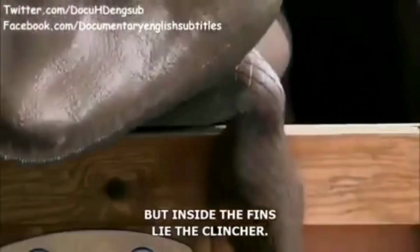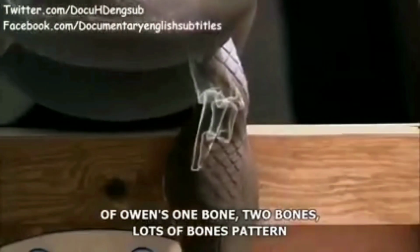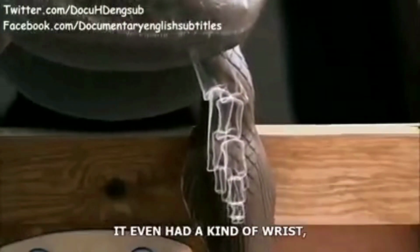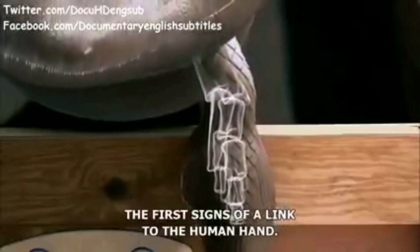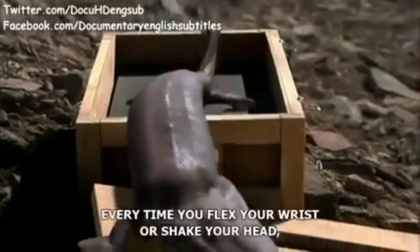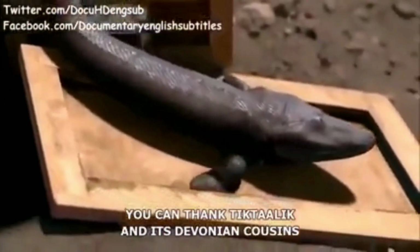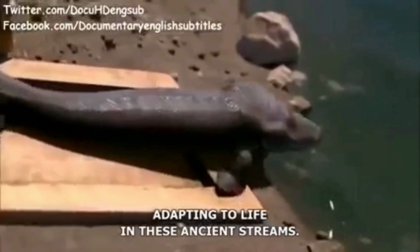But inside the fins lie the clincher. We see an early version of Owen's one bone, two bones, lots of bones pattern that we see in our own limbs today. It even had a kind of wrist, the first signs of a link to the human hand. Every time you flex your wrist or shake your head, you can thank Tiktaalik and its Devonian cousins adapting to life in these ancient streams.